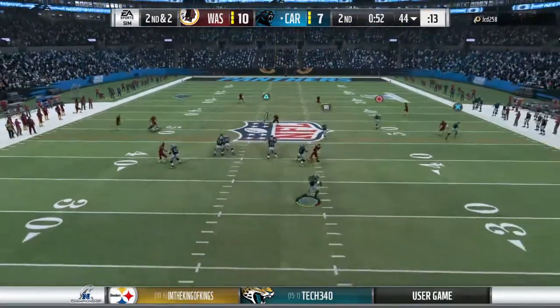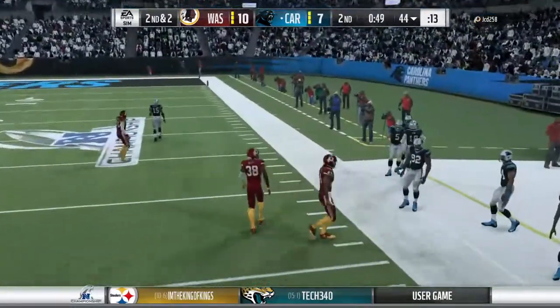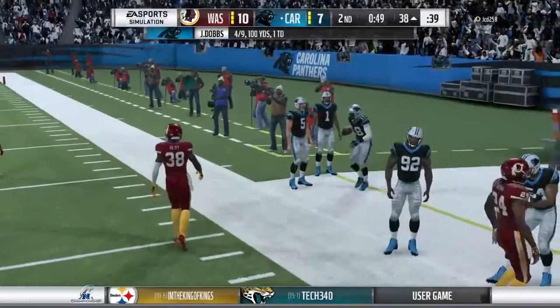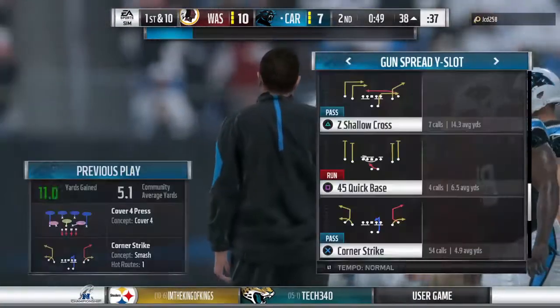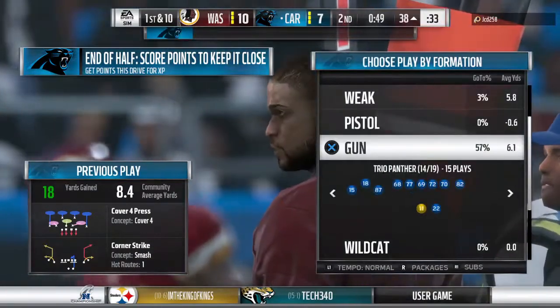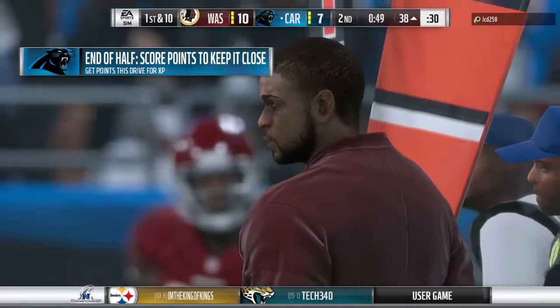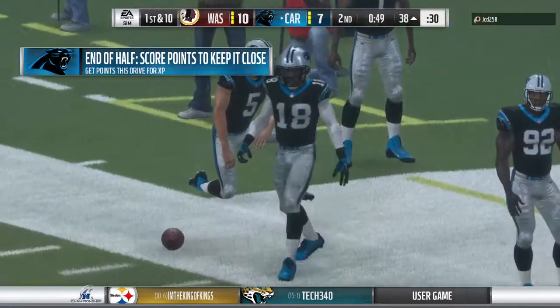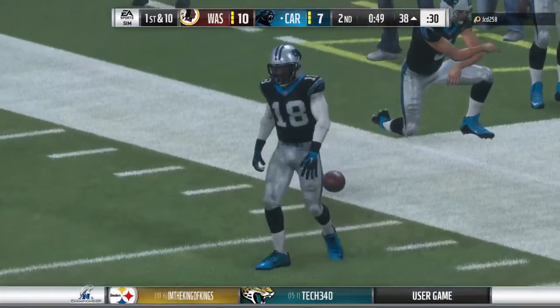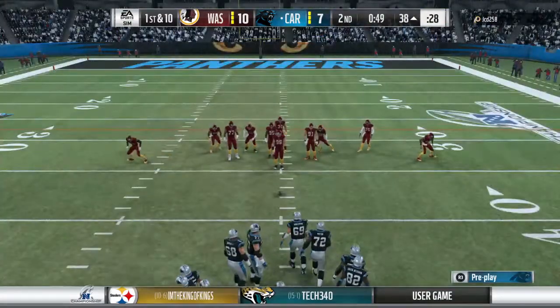Dobbs is throwing. Flushed to his right. Throwing right, and that's complete. And he's going to be out of bounds, but able to take it inside the 40-yard line. 18 yards the gain for number 18. Offense comes to the line now, first and 10.